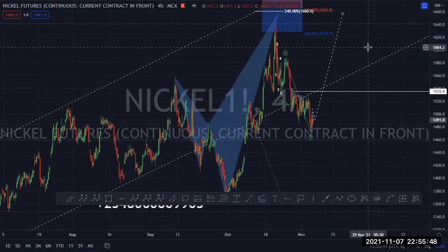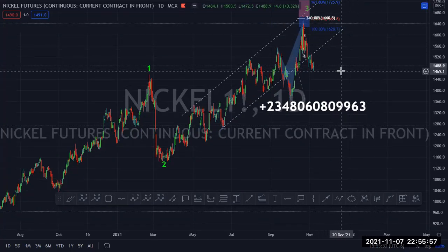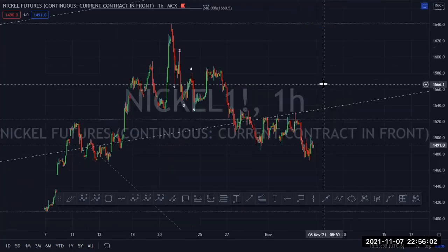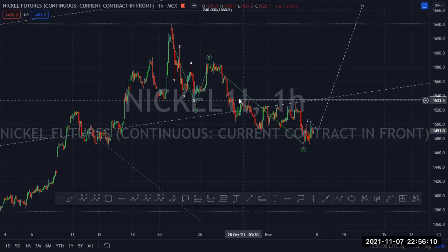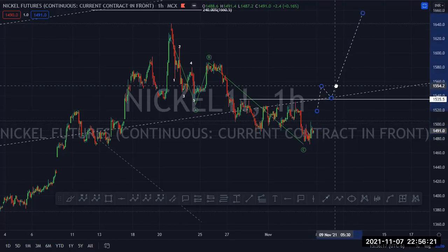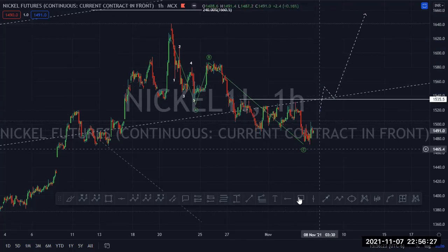So let me even check the daily chart. Okay, nothing much on daily. Let me go to 1 hour. So this is what we are expecting, a break of this level to confirm the buy. A break of this level will confirm the buy. So let us be patient and watch.